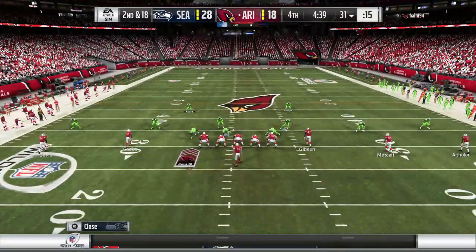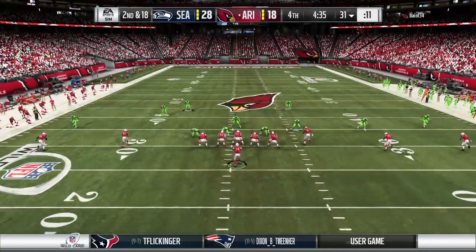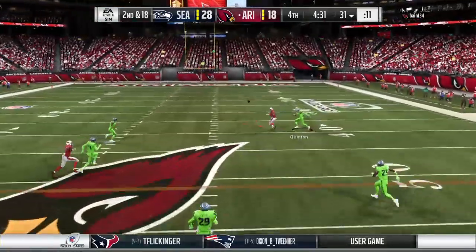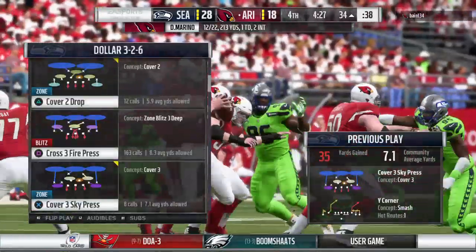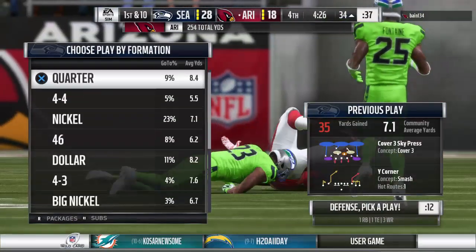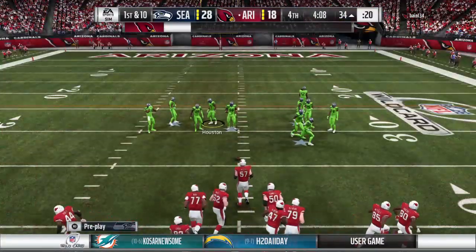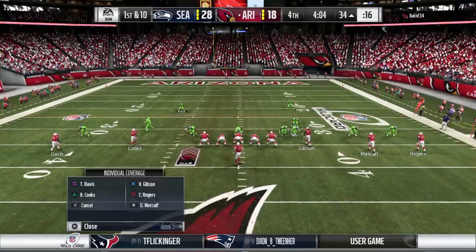It's 2nd and 18. From the shotgun, Marino going up top. They've got his man, complete. And he's going to get this all the way down inside the 35. And that one results in 35 yards. So the big play changes the complexion of things. Here's 1st and 10 just outside the 30.